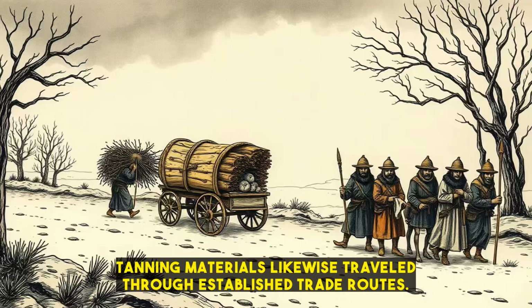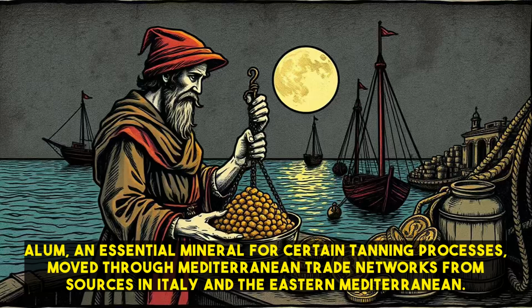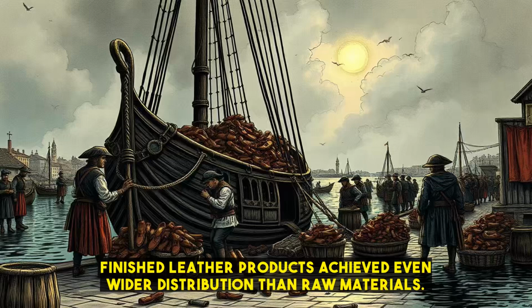Tanning materials likewise traveled through established trade routes. Oak bark represented the primary tanning agent in northern Europe, while southern regions utilized sumac and other local plant sources. Alum, an essential mineral for certain tanning processes, moved through Mediterranean trade networks from sources in Italy and the Eastern Mediterranean. Finished leather products achieved even wider distribution than raw materials.